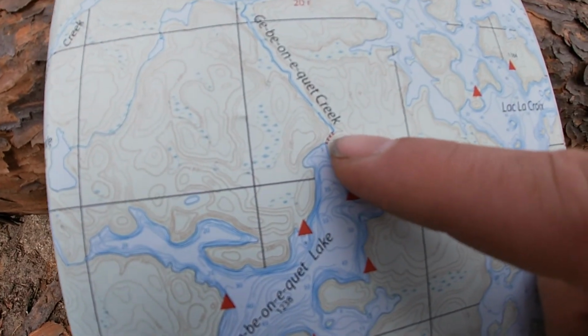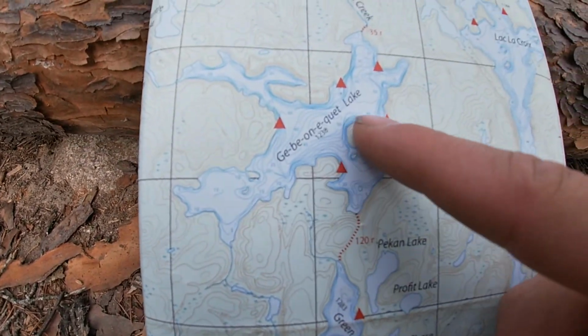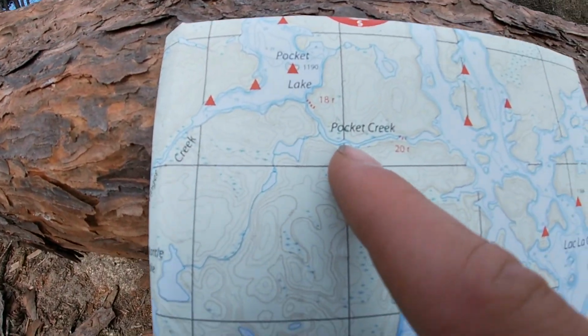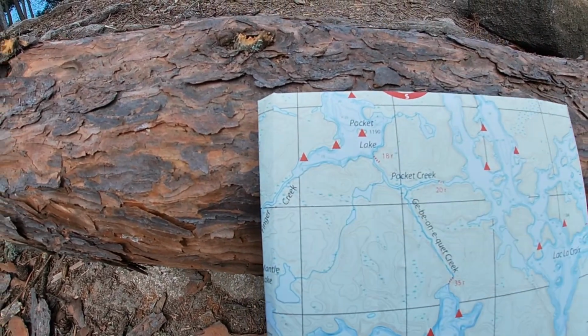Then we hit a 35 rod up from Ge-be-on-e-quet Lake to Ge-be-on-e-quet Creek. Hit the creek all the way up to Pocket Creek. Then we just got an 18 rodder to Pocket Lake. Yep, that should make for a fairly easy day.